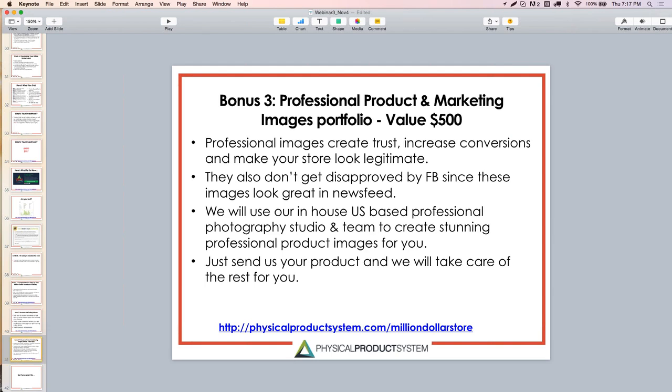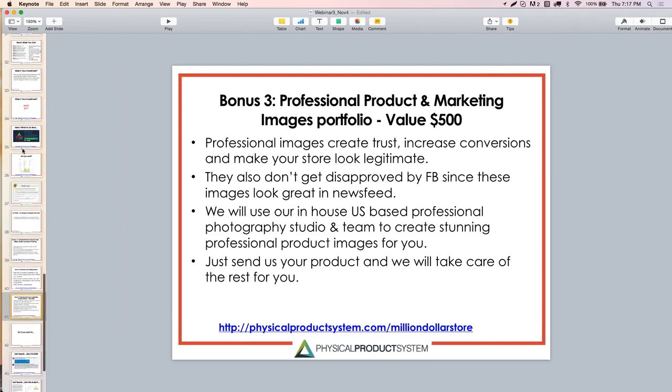As long as you ship me your product to my local address here in Missouri, I have a professional photographer who works for me and a professional studio in house where we take pictures of our products. We will do the professional photography for your product, and we'll also create ad graphics that you can use for your Facebook. Doing that, you're going to get very high quality images for your ads and also for your website. So you're creating that trust factor, you're going to increase your conversion, and more importantly, your store is not going to look like it was created by some 80-year-old kid.